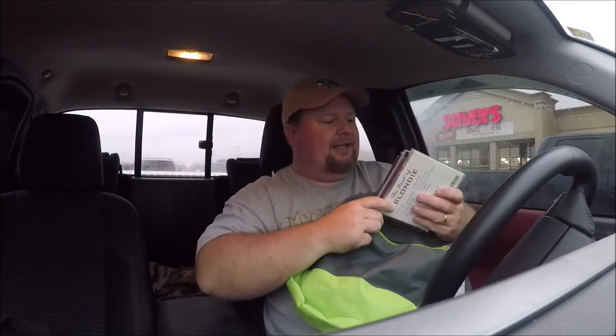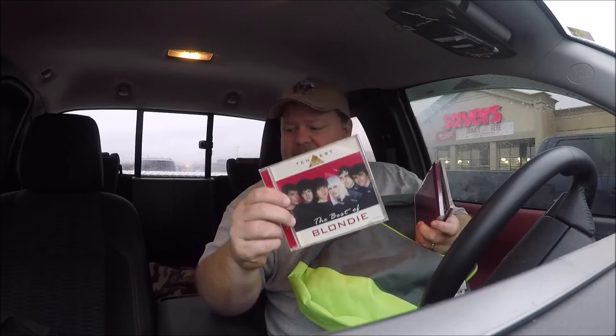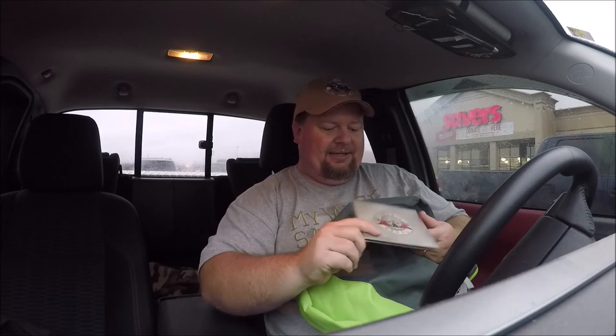And then you've got the little outside compartment. Hey, looky here. It came with Blondie's Greatest Hits and Queen's Greatest Hits and AC/DC Back in Black. Guns N' Roses Greatest Hits. Take that, Academy.